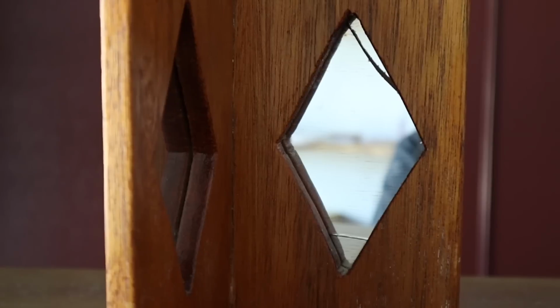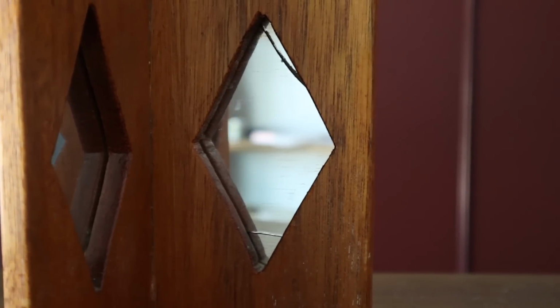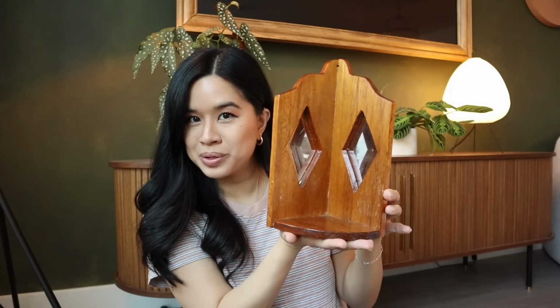But look at this shape. It is perfect. I love that there is a curve at the bottom, and I definitely plan on making this a little wall candle holder, which I've been wanting. I honestly just can't believe my luck with this one. And it was only $4.